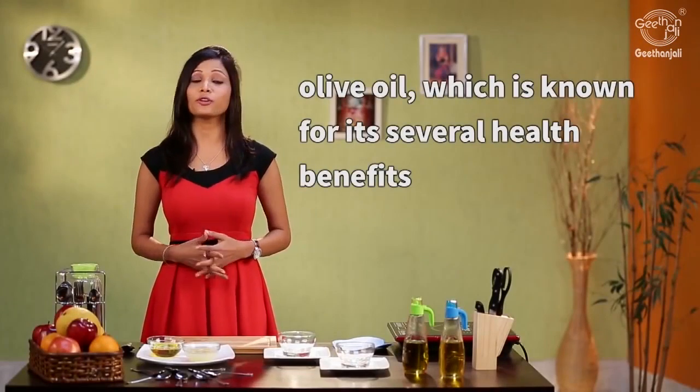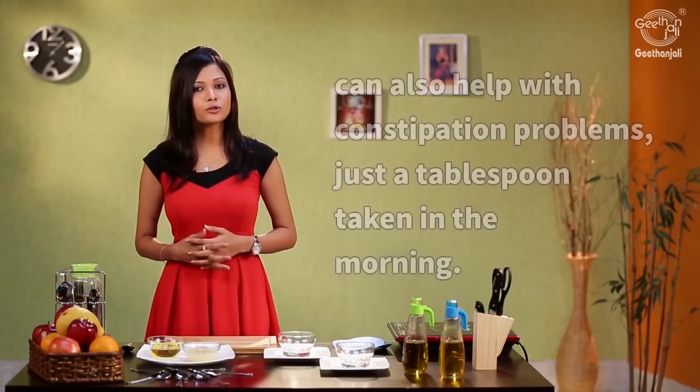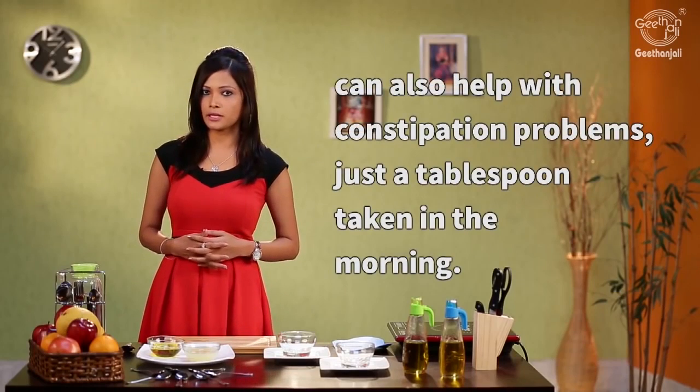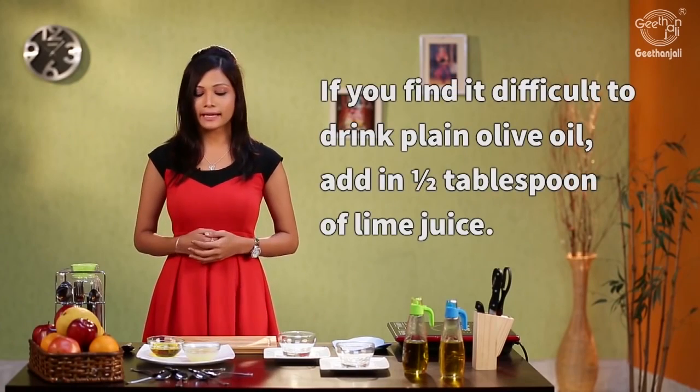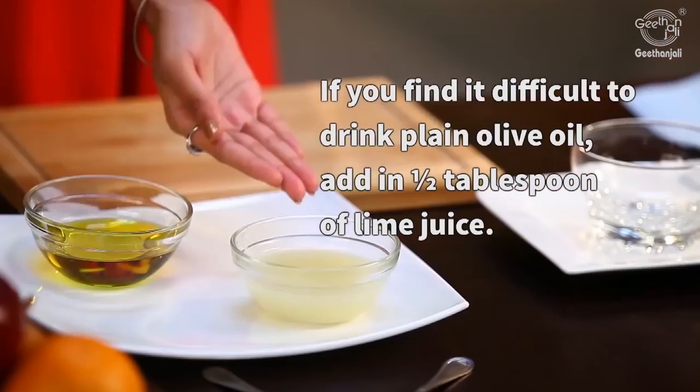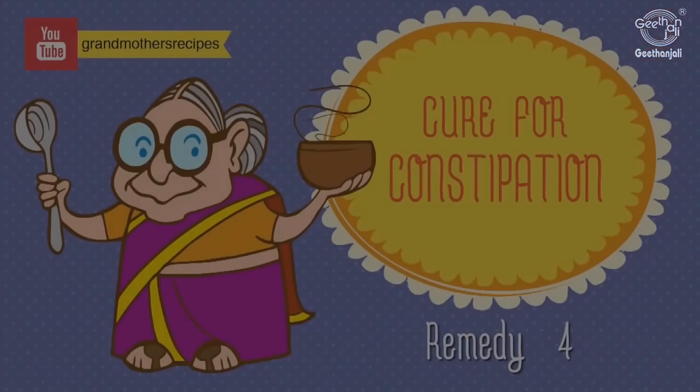Olive oil, which is known for its many health benefits, is also proven to be effective for constipation. So take 1 tablespoon of olive oil every morning, and if you find it difficult to take plain olive oil, you can add about half a teaspoon of lime juice to it and have it every morning.